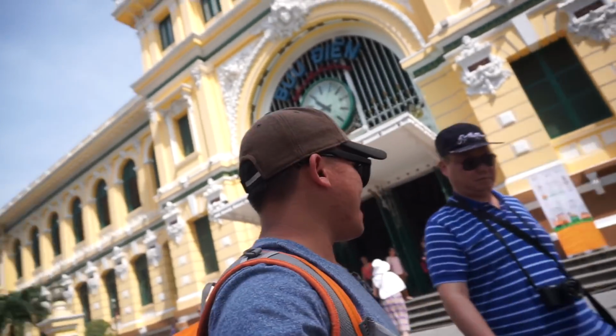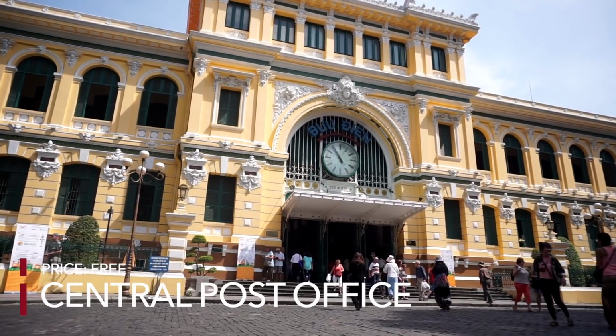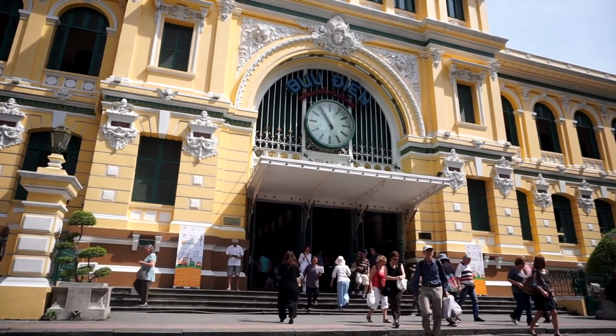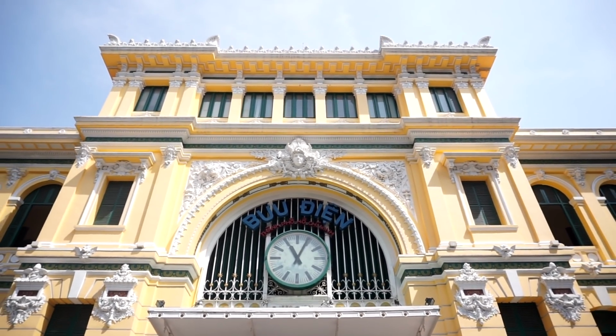And right next to it is the central post office, like literally right next to it. It's also a nice place, and you can go in there and buy stuff. Also, you can send post mail all over the world. So you can have the best of both worlds right next to each other.